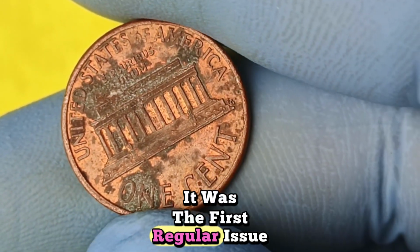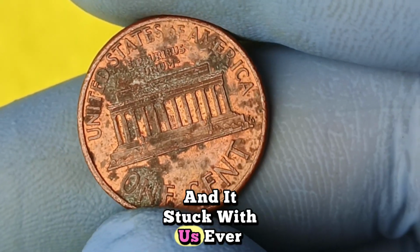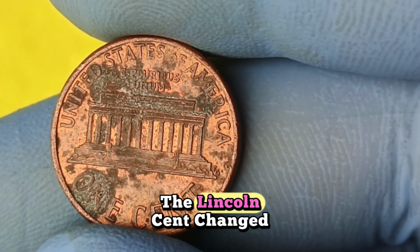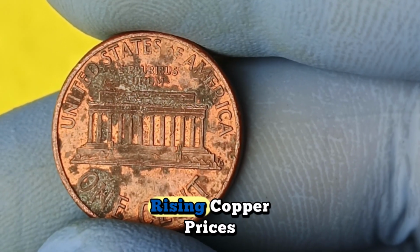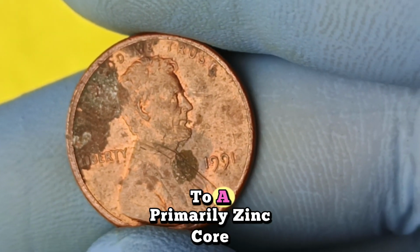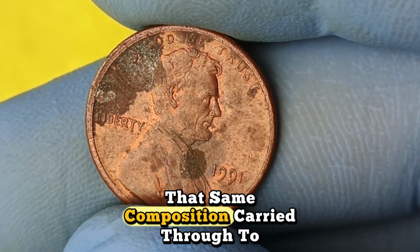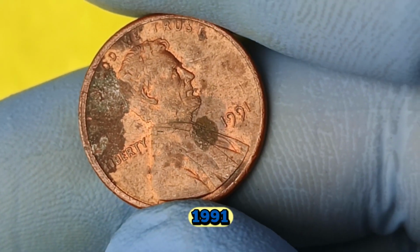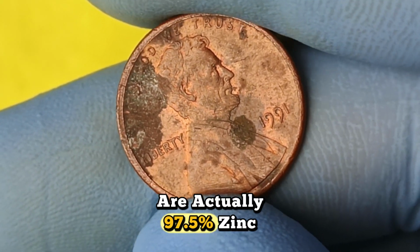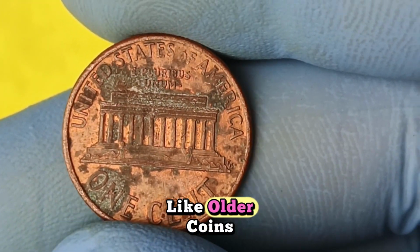It was the first regular-issue U.S. coin to feature a real person. And it's stuck with us ever since. But in 1982, the composition of the Lincoln cent changed. Rising copper prices meant the mint had to switch from 95% copper to a primarily zinc core with just a thin copper coating. That same composition carried through to 1991, so most pennies from that year are actually 97.5% zinc and 2.5% copper, not solid copper like older coins.